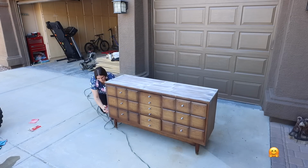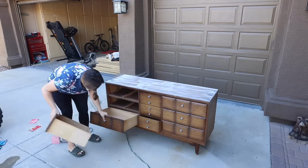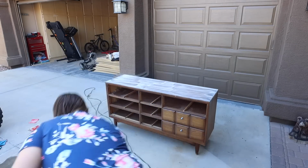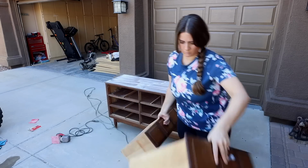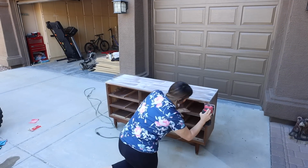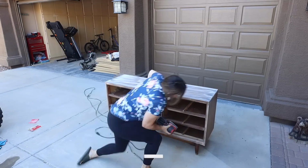But let me know in the comments if you ever flip furniture like this, or if you've ever wanted to but just felt nervous and haven't taken that leap. It really isn't too hard, and honestly, there are so many options to try out. So if you haven't tried it, find a cheap piece of furniture or maybe even something that you own but don't love anymore and give it a shot.